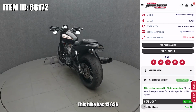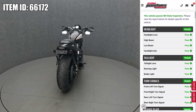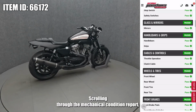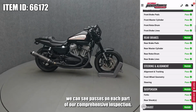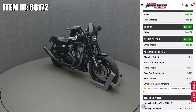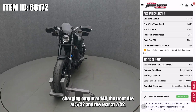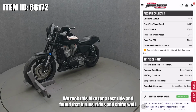This bike has 13,656 miles and passes New Hampshire State inspection. Scrolling through the mechanical condition report, we can see passes on each part of our comprehensive inspection. We measured this bike's charging output at 14 volts, the front tire at 530 seconds, and the rear at 730 seconds. We took this bike for a test ride and found that it runs, rides and shifts well.